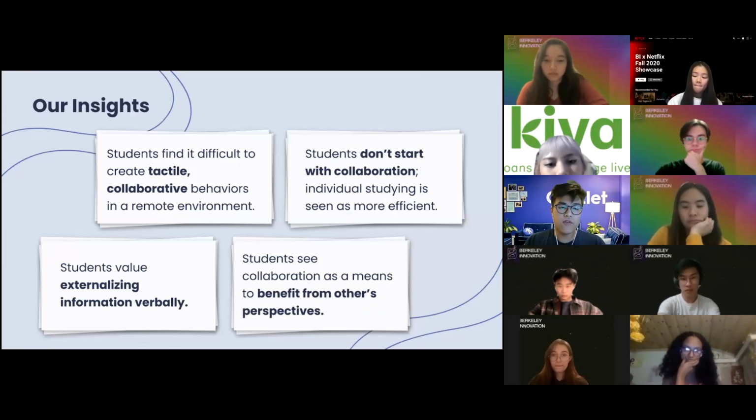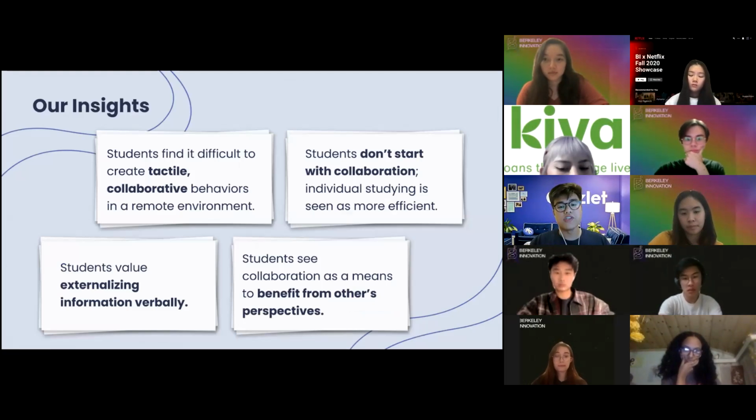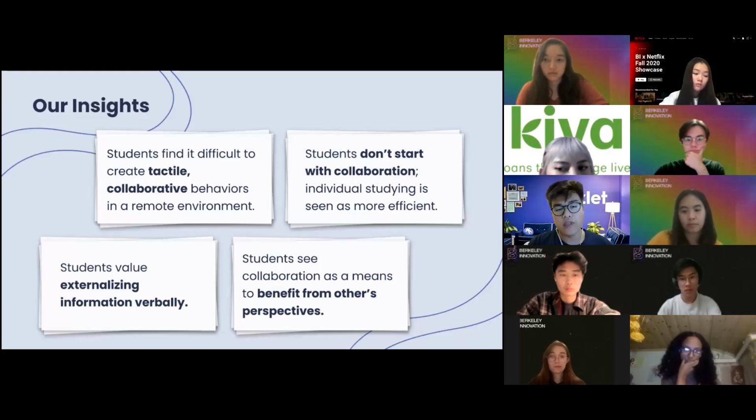And so we got 4 major insights from each step. The first insight from the context is that in a remote environment, students are really struggling to study without the tactility of an in-person environment. From the second stage of task assignment, we realized that students like Sophia don't really start with collaboration. They really start studying on their own first before they go and collaborate with other people.